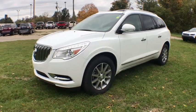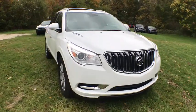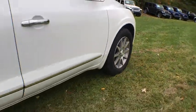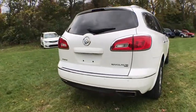2016 Buick Enclave. The Enclave offers three rows of seats standard with seating for up to 8 passengers. Not only is it roomy and stylish, but Buick really did its homework on this vehicle. They did not cut any corners. This vehicle has less than 50,000 miles. Here are some of this vehicle's great options.